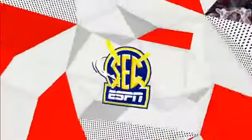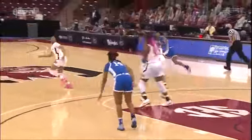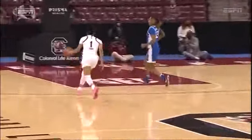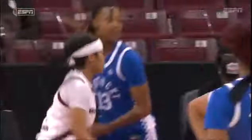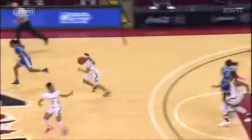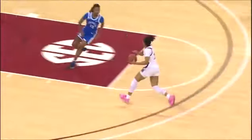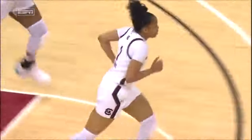South Carolina is one of the best defensive teams in the country, and on nights when they might struggle to score in their half court, they can make a difference on this end of the floor. They get a steal, a run out. They're quick guards, always looking to push. Great outlet pass by Aaliyah Boston. Unselfish basketball. Great finish by Henderson.